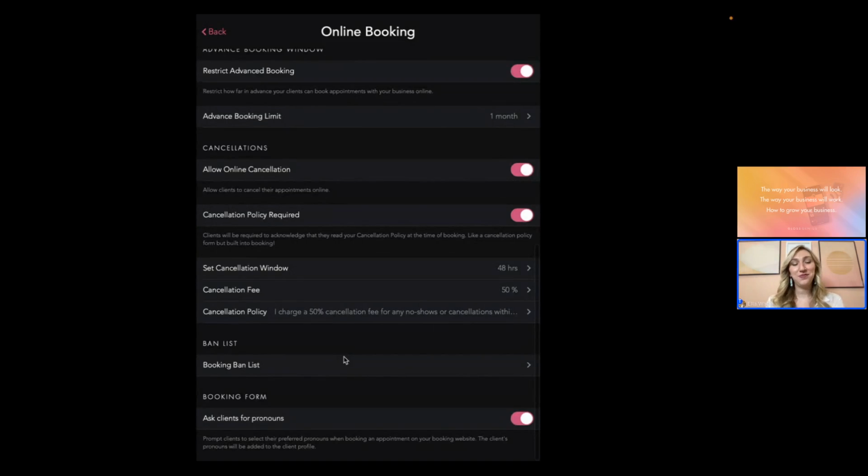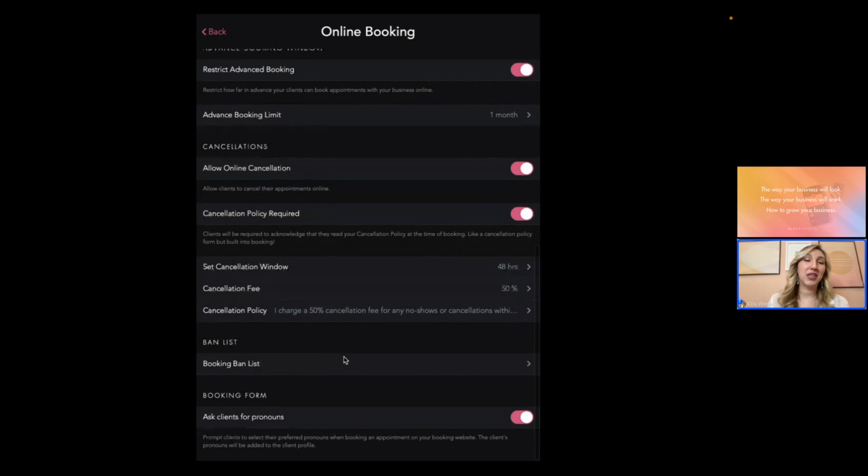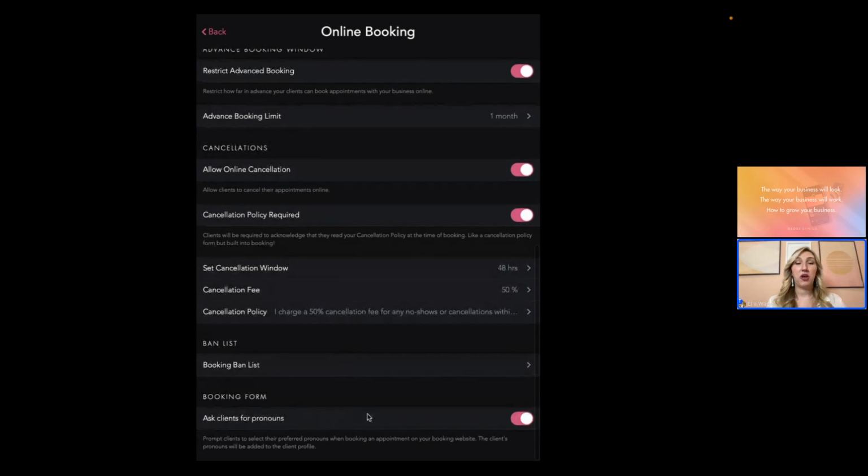Pretty cool. Finally, at the bottom here, if you would like to collect client pronouns while they are setting up their booking with you, you can certainly ask for that here. If this is turned on and you would like to customize the guest experience in that way, again, you'll see that field available to you. It is not a required field for your clients, so even if this is on, they won't be forbidden from moving forward without filling that out. Or if this isn't information you're looking to collect at this time, you can certainly turn this off if you prefer.